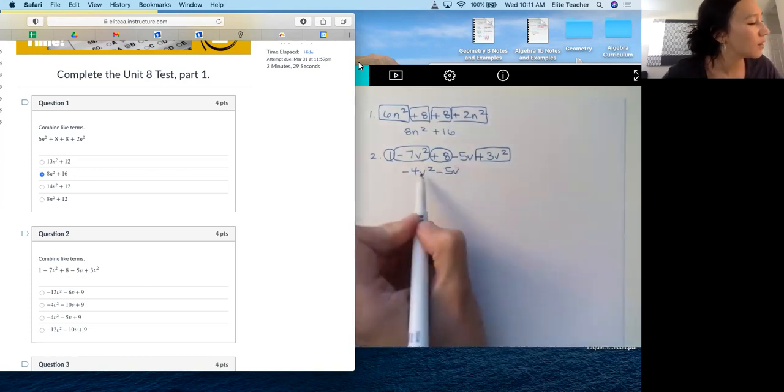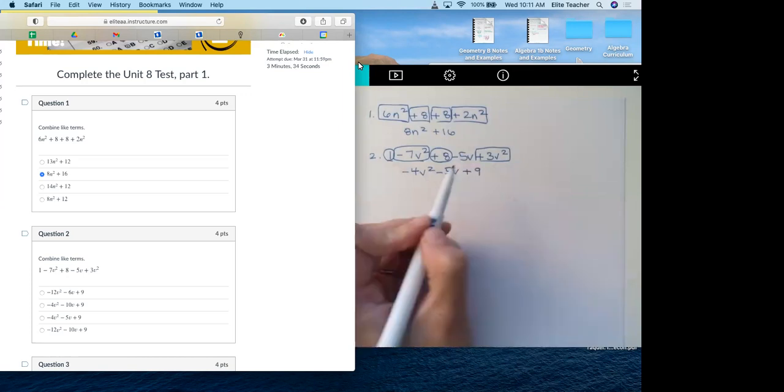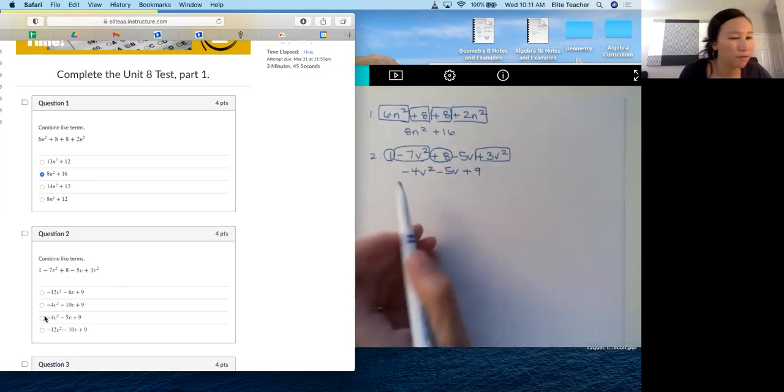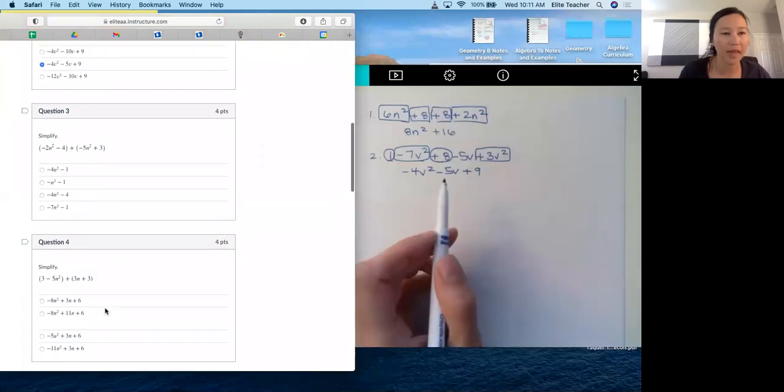And then we have nothing to combine with our negative 5b, so we'll put that next. So we go from highest to lowest power, and then 1 plus 8. That's 9. Yep. And that's as far as you can get. Very good. Thank you so much, Dakota. Okay, so our answer choice is negative 4b squared minus 5b plus 9.